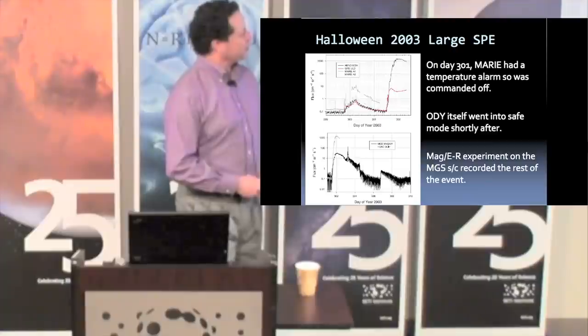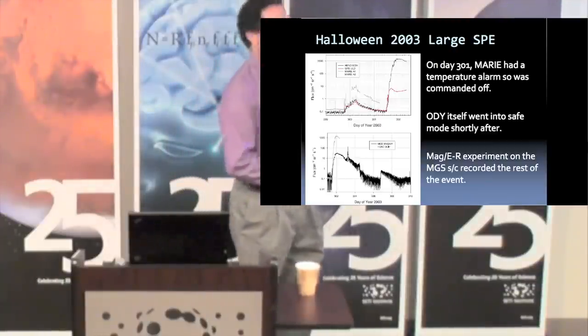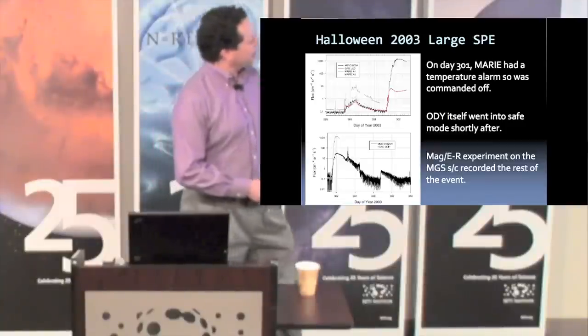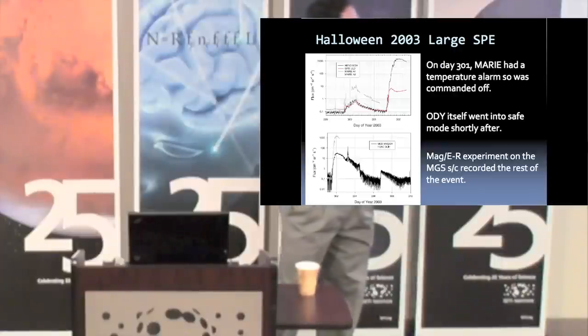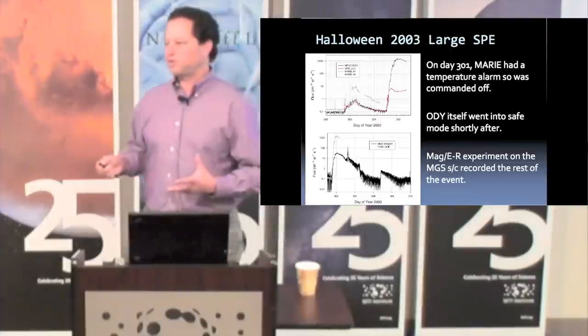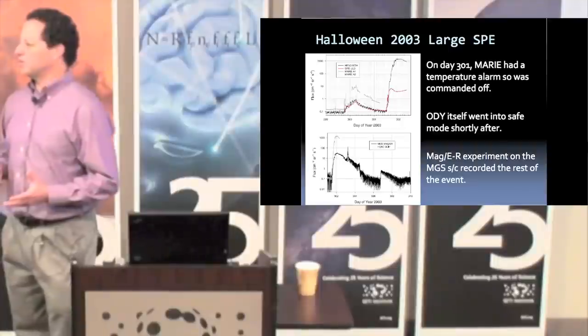But indeed, what happened was there was a small event around day 300, and here all the detectors are seen as just a fairly normal event. And then this huge event comes along, and actually the Marie data stopped here. Although Marie was still operating out here, we were never able to get the data down. And now the spacecraft at Mars just communicate with Earth a few times a day. They're not in constant contact or anything.